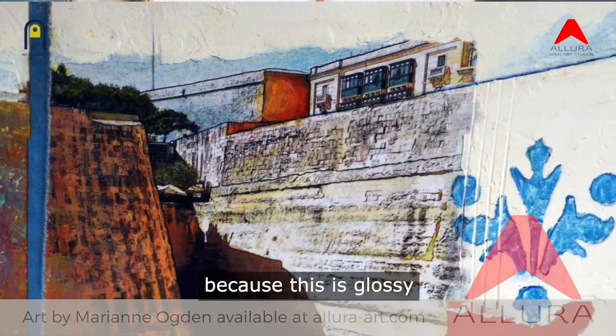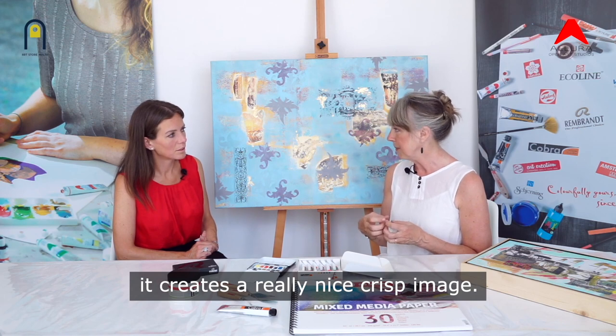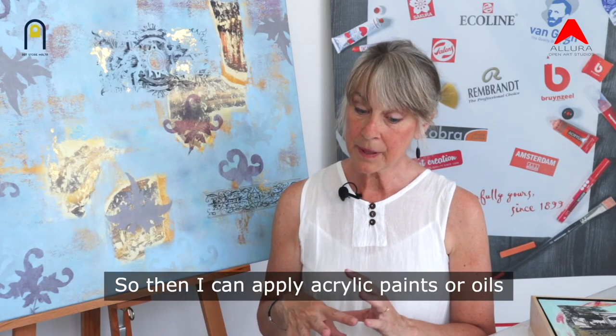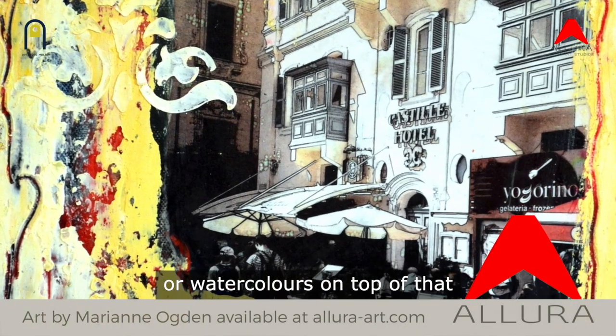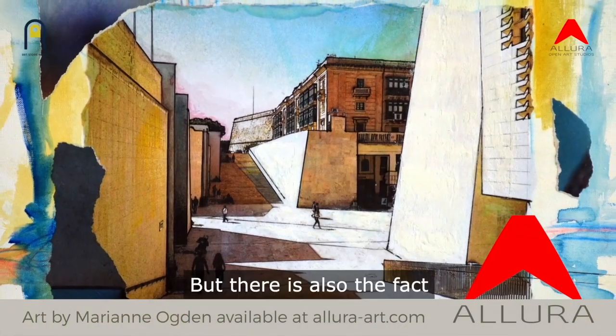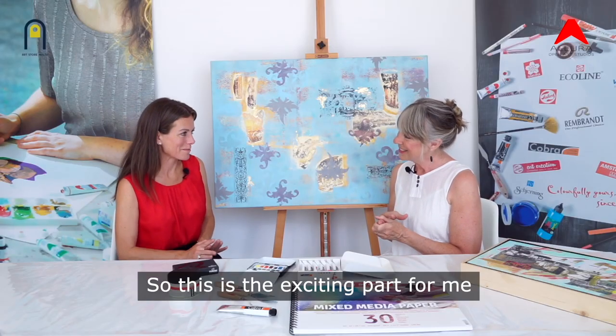And because this is glossy, it creates a really nice crisp image. So then I can apply acrylic paints or oils or watercolors on top of that and it doesn't seep through. But there's also the fact that I can do photo transfers. So this is the exciting part for me.